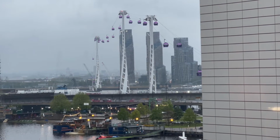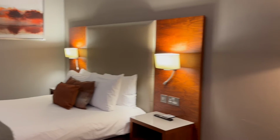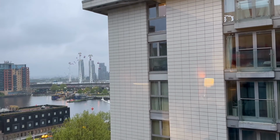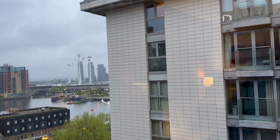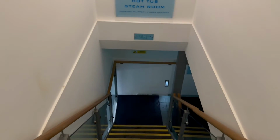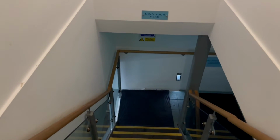So one thing I have to say is I'm so impressed by this location, and I'm so impressed by the room, the size of the room, and for the price that we paid. Normally you don't get a lot in London, so I was really impressed. For the money we paid, we actually got quite a lot.